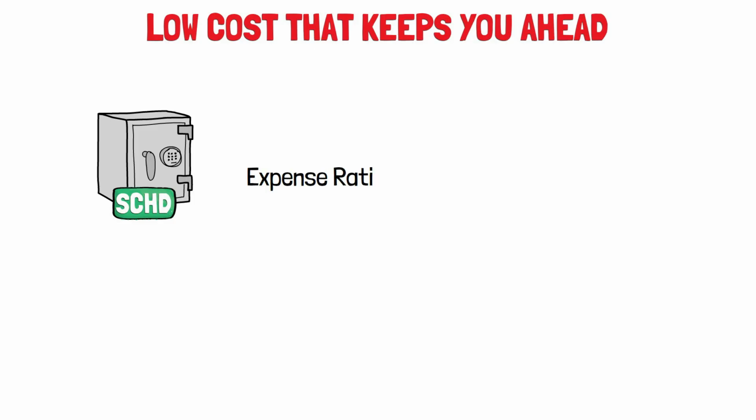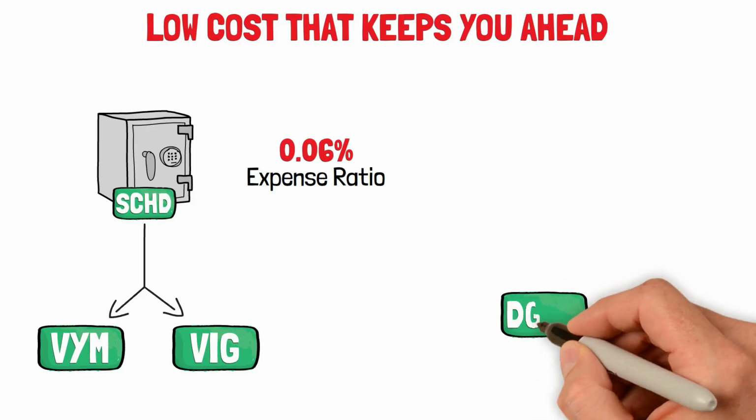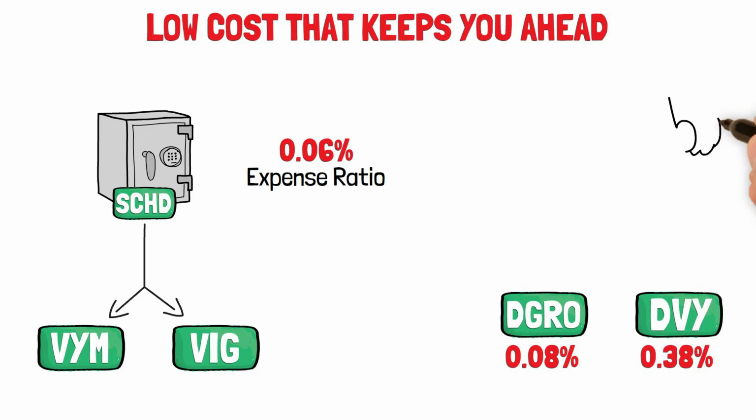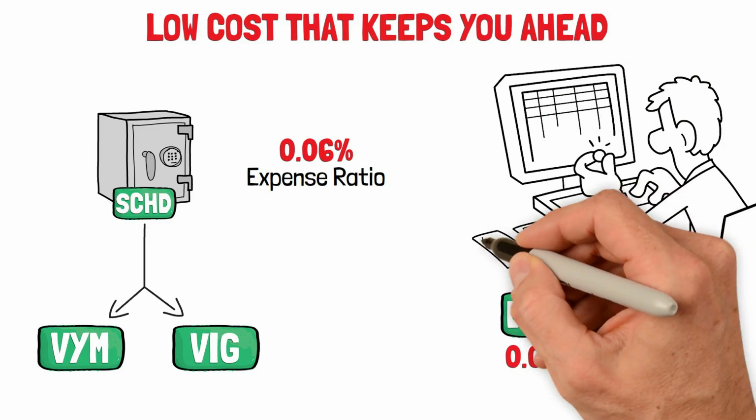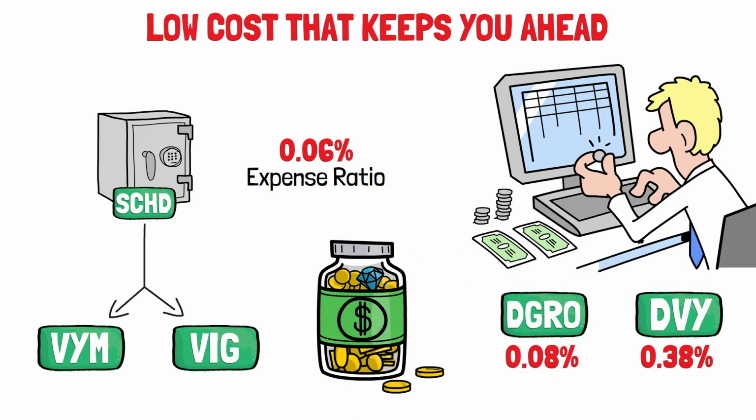SCHD's expense ratio is just 0.06%, matching VYM and VIG, and lower than DGRO, 0.08%, and DVY, 0.38%. Every fraction of a percent saved in fees is money that keeps compounding for you instead of a fund manager.